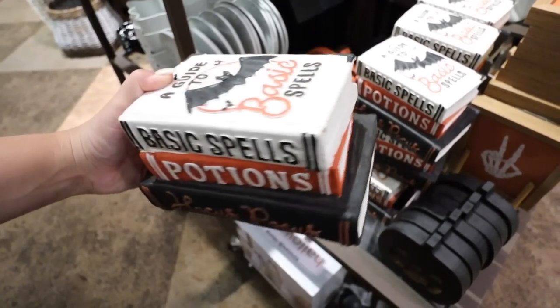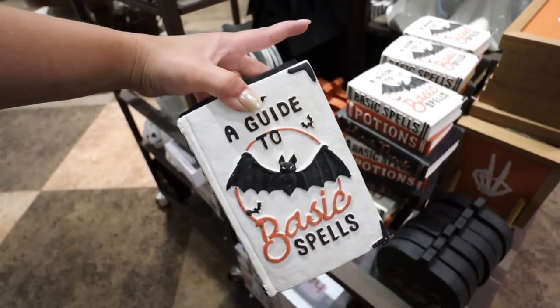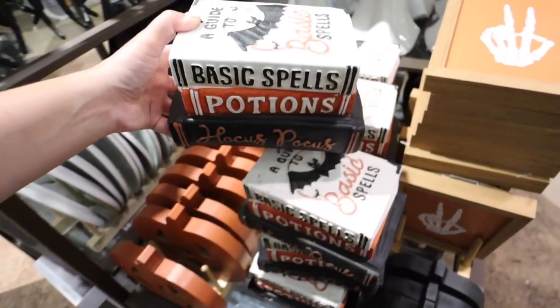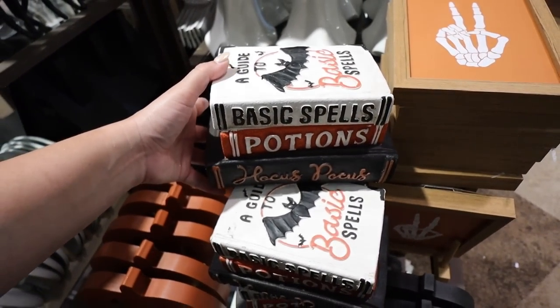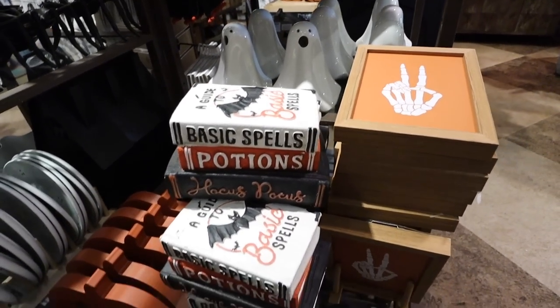I love this stack of books. I actually have this from last year. I used it outdoors and it held up super well, so I'm going to be using it again for sure. A guide to basic spells, and then there's a potions book and a book that says Hocus Pocus. That is adorable, and it has some good weight to it, so you don't have to worry about it flying away if you do decide to use it outside.